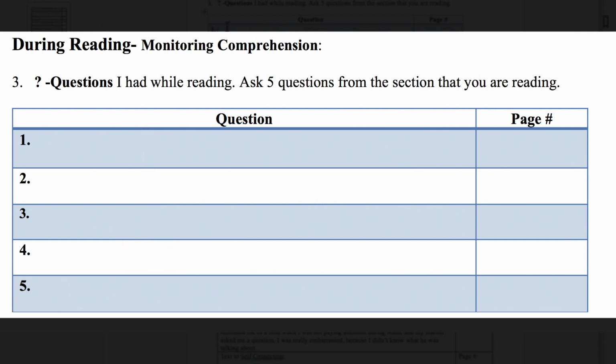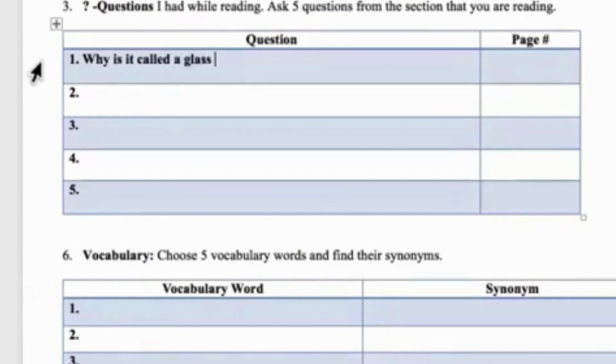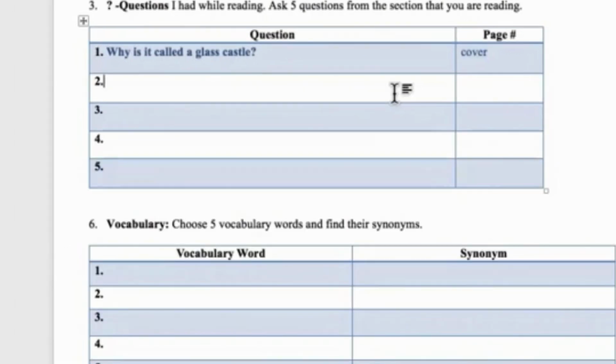So I have a question already. I mean, why is it called a glass castle? And that's just from the title. And of course, no, I don't like this. I want to change that font color. Yeah, I want to make it something else. Okay. And on this one, I'm going to put cover of the book. I should make it to where all my font is a different color here, so I don't have to keep doing that. But you get the point. You might have a question on page 3. You know, what party is she going to? Just whatever questions come to mind, write them in and put the page number.